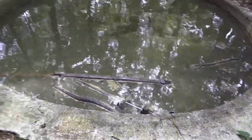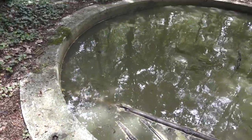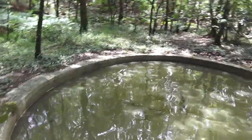What's going on there? A lot of bubbles. Fish. One decomposing. Maybe a mutant fish. There you go. That's the first bit of exploration. We'll show you something else next.